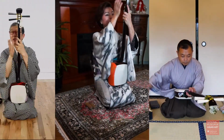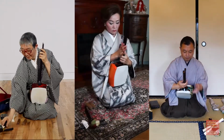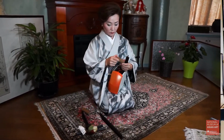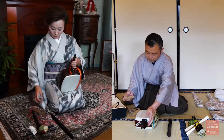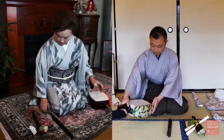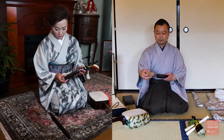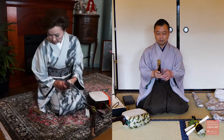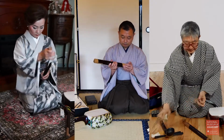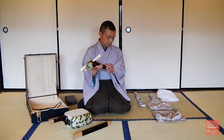And we tap it so that the first part of the shamisen pops up. Then tap it again to the middle part and the body. And we have this small wood block called karitsugi to protect each end of each part of the shamisen. Because it's very detailed and precise woodcraft, we want to protect them. And we're putting these 4 pieces of karitsugi into each part of the shamisen.